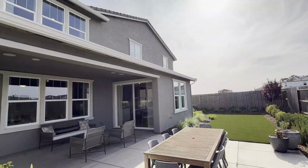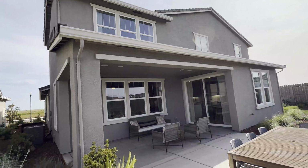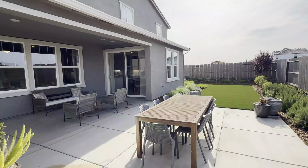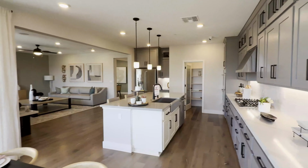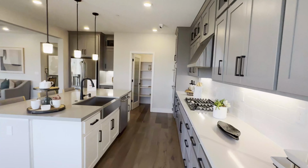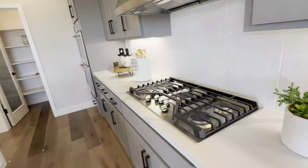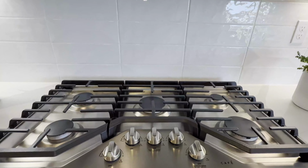Speaking of the weather here in Elk Grove and the Sacramento suburbs, most of my clients actually come from the Bay Area and also quite a lot from Southern California. So the weather tends to be a little bit hotter here in Elk Grove than the other two parts of California that I just mentioned, because it's more inland, more within the city. Temperatures tend to be a little bit higher.